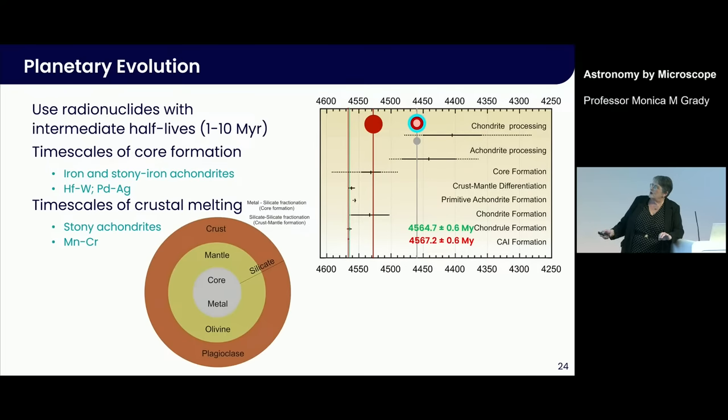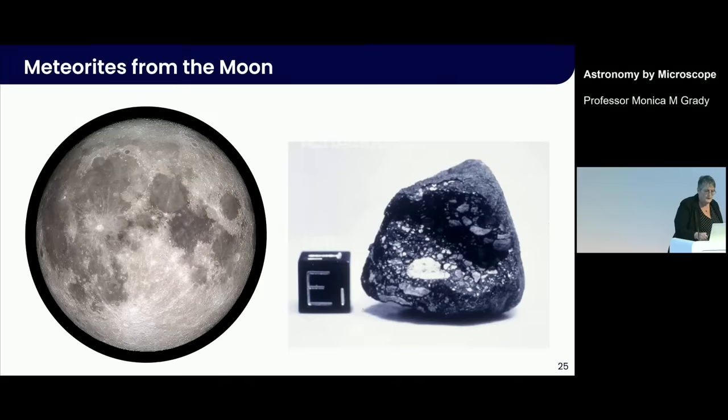And you can look at the timescales of when that happened by looking at these different systems. And we can bring up this diagram again. We've got the CAIs here, the chondrules. We've got the chondrite formation, where they all came together to make the solid bodies. We've got the Earth forming here, and then differentiating, and the Moon forming. And it all happened in a very, very short period of time, really rapidly.